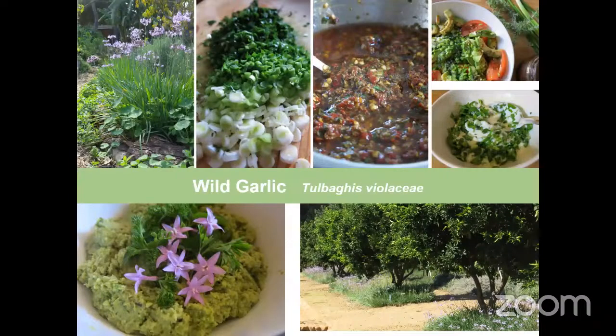So this guy I'm not going to spend too much time on because this really is a summer rainfall plant. Our local Tulbaghia capensis doesn't grow as vigorously as this. It's greatly in demand for medicinal use, but this is such a common garden plant that it's worth mentioning because so many people have it in their gardens and don't make use of it in a culinary way. Just use less than you would of ordinary garlic because it's pretty pungent, and the flowers are amazing to use as well, as shown in the bottom left hummus. Next slide.